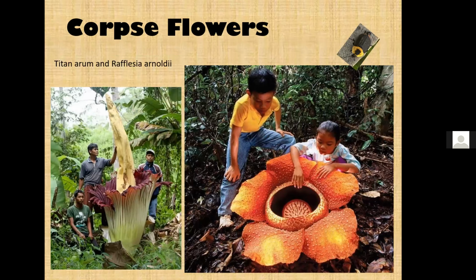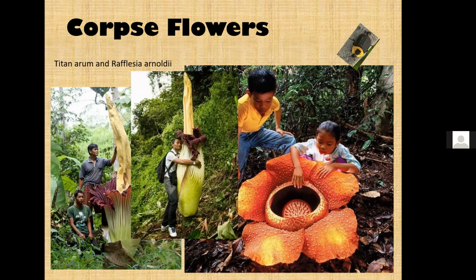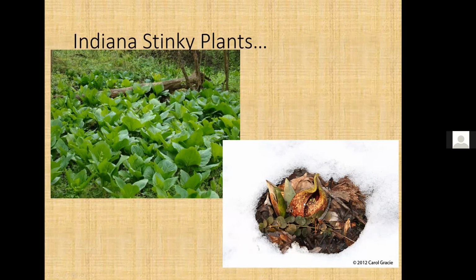Stinky, stinky flowers. These flowers are not in our country, but they smell really bad. This one over here where the kids are hides underneath the ground for 5 years before you even know it's there. And this one, sometimes greenhouses will have, and people will line up and walk through to smell that stinky flower. We have stinky. Our skunk cabbage, it already has bloomed.